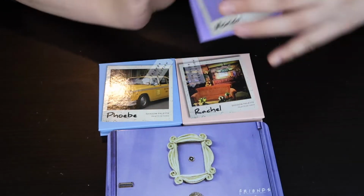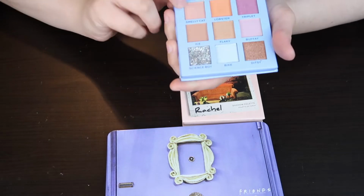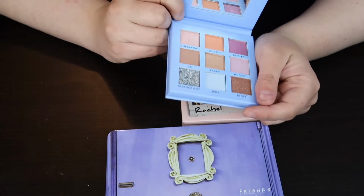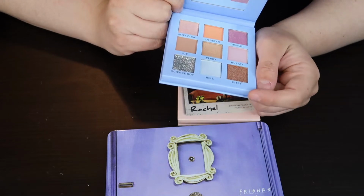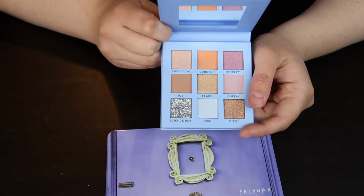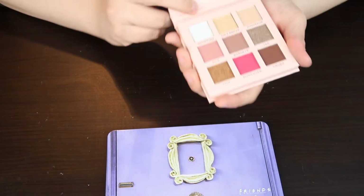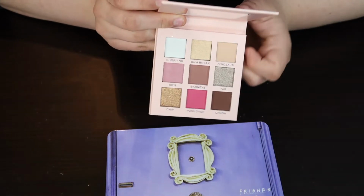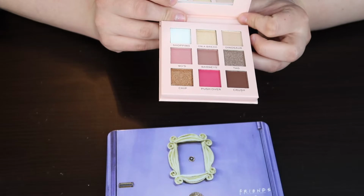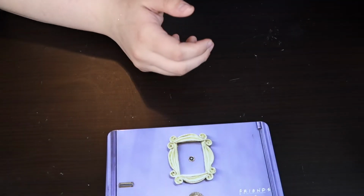So that's that one. This is Phoebe, and I have swatched the pressed glitter down here, and it is amazing. I really like this color story. It's a little bit lighter, a little bit softer, and I really like that. It's really cute. I really like it. And then Rachel is definitely more of a color story for me. These are definitely more shades that I would wear pretty regularly, and I just need to give them a chance and give them a try.